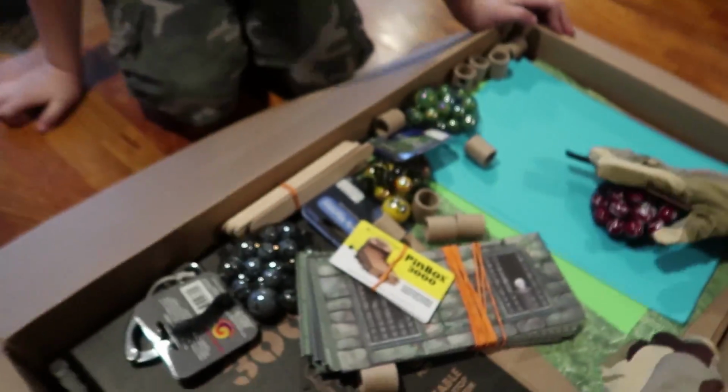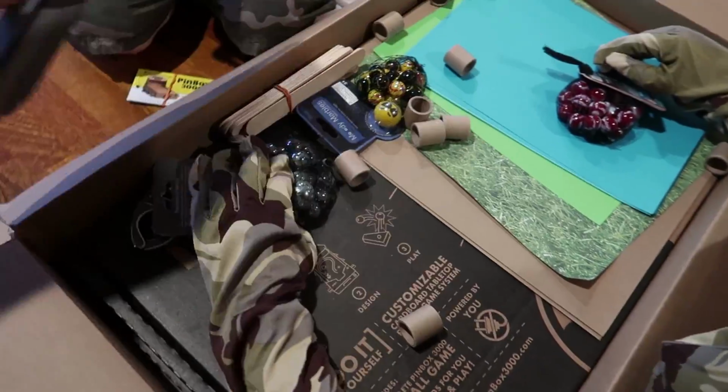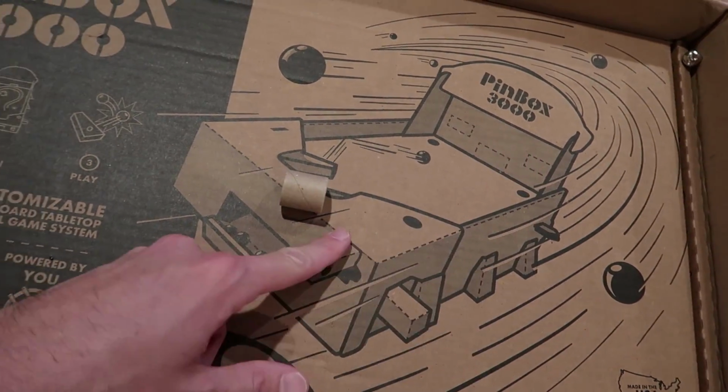All right, this is a build your own pinball machine out of cardboard kit. Out of cardboard, you build this pinball machine framework and then you customize all the obstacles and like the point values and stuff. These things look super fun and super creative.